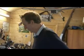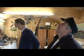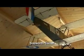Wow. I love these old biplanes. That's nice, isn't it? Do you fly this one at all? Yeah, this is the oldest one I've got actually. I built it about 23, 24 years ago. It's a Sopwith Camel, and I actually think it's got hundreds of hours under its belt now. I recovered the wings recently and gave it a little bit of a tart up.